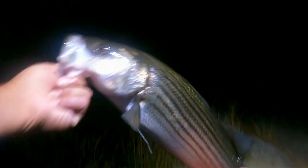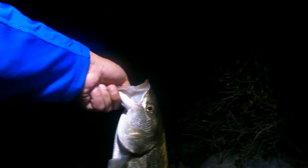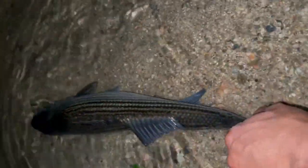That's it, guys. Sharper skunk. It's now over. Whoo! Do want to get a weight on this one. Inches on the dot. 3.23 pounds. I'm gonna go ahead and get rid of him so he can live his life. Got one, fam.